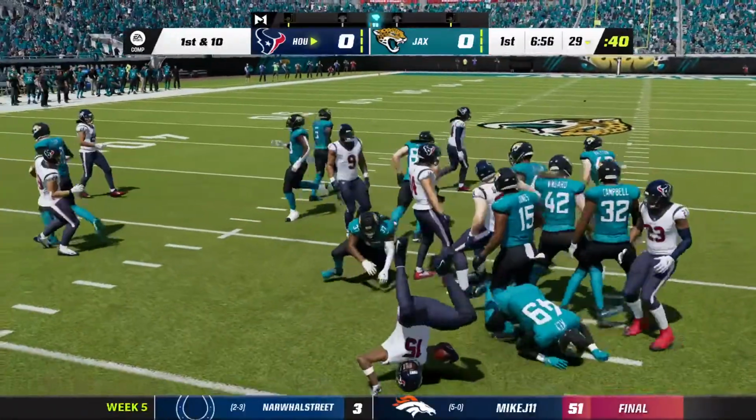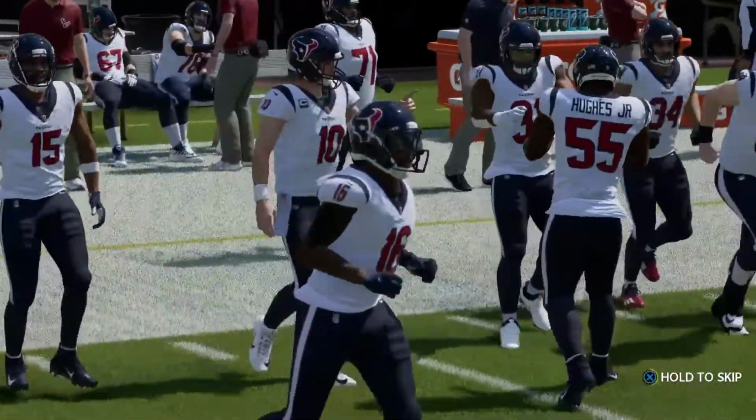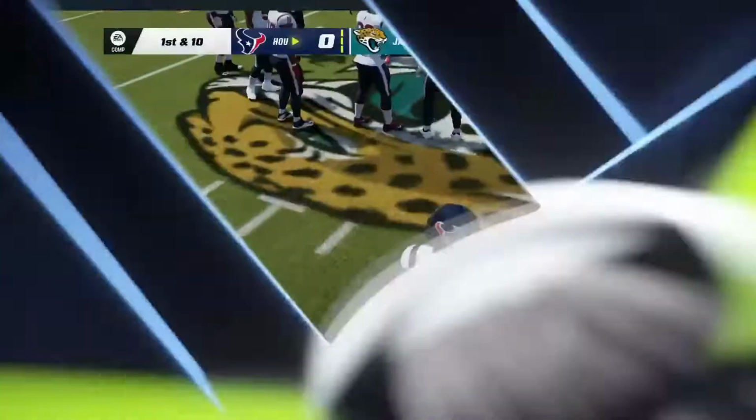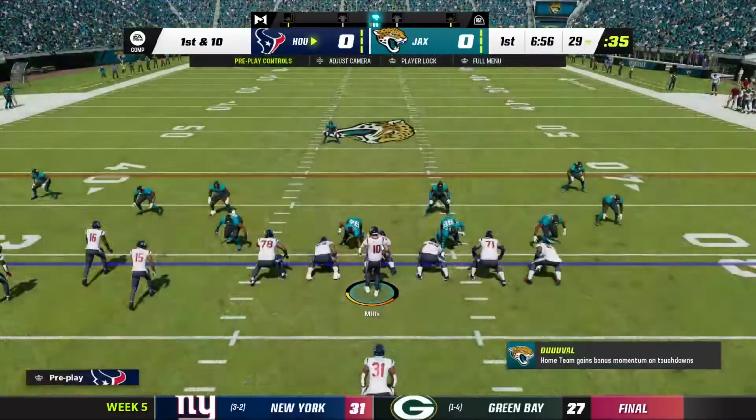And a good return as he'll be stopped just shy of the 30-yard line. As the Texans offense runs out, we get a peek at the man under center. Second-year quarterback Davis Mills out of Stanford.